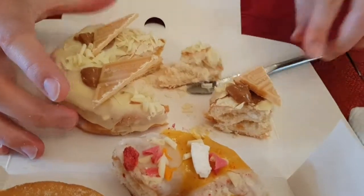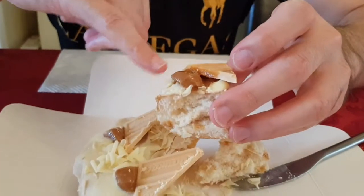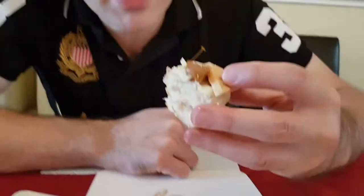So, shall we swap? You go first. Right, so I'm going to go for the Caramac. I'm assuming this is some form of caramel, with that glaze on top. Right, let's go.